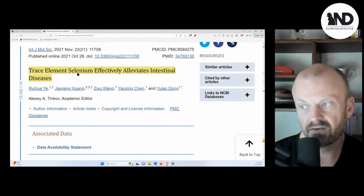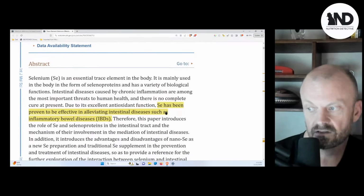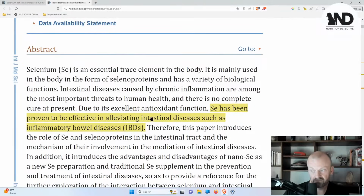Trace element selenium effectively alleviates intestinal diseases. Selenium has been proven to be effective in alleviating intestinal diseases such as inflammatory bowel diseases.